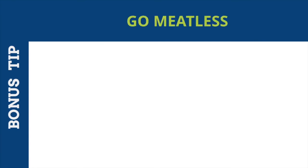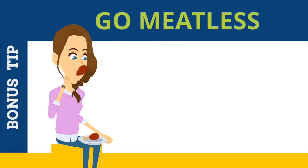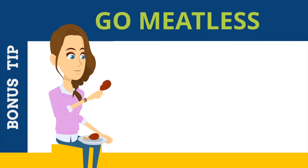The bonus tip is, go meatless. By now, I think you already know that meat is very expensive compared to all the other food groups. So to all the meat eaters out there, don't be afraid to branch out and have a meatless meal once or twice a week.